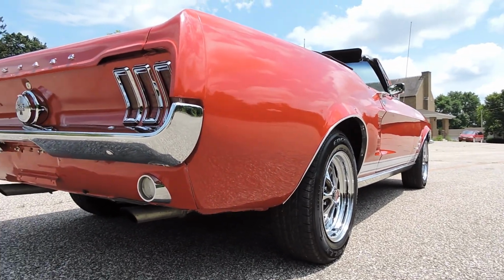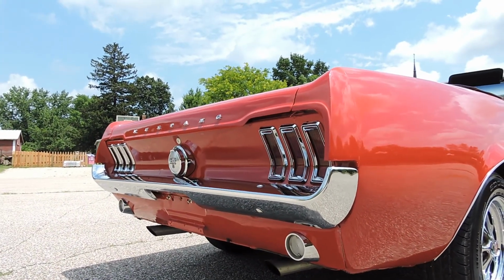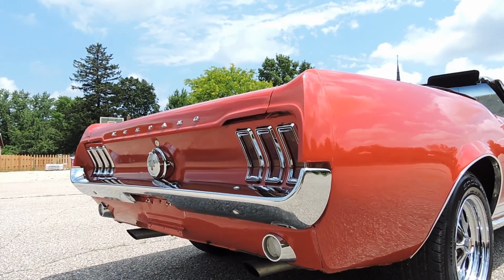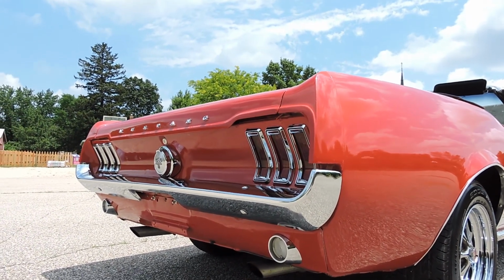This is just a beautiful Mustang. Great sound and dual exhaust. It's got a new GT cap, a brand new back bumper. It's got brand new taillight lenses. I'm sorry, taillight chrome bezels are all brand new on it as well.